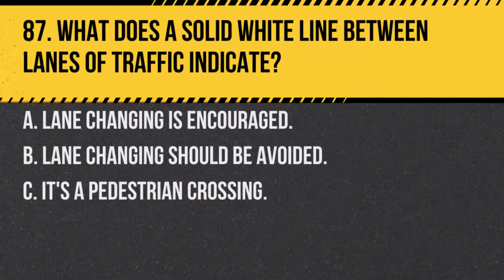Question 87. What does a solid white line between lanes of traffic indicate? A. Lane changing is encouraged. B. Lane changing should be avoided. C. It's a pedestrian crossing. Answer: B. Lane changing should be avoided. A solid white line between lanes means that lane changes are discouraged or illegal.